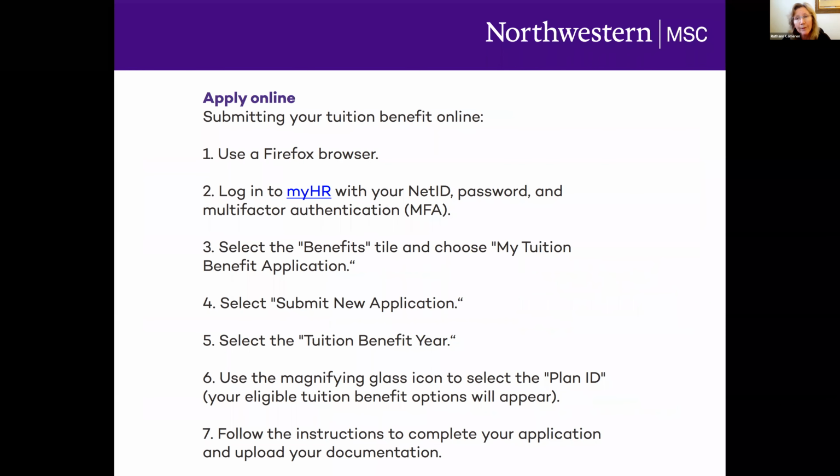How do you apply? Toby, do you want to advance? Thank you. You go online, you go through My HR. We prefer the Firefox browser. We don't have as many issues with that particular browser. Pretty straightforward, just go into My HR. You're using your NetID and password, the same as you do with your email here at Northwestern. You click on the benefits tile, then click on the My Benefit Tuition application, submit new application.